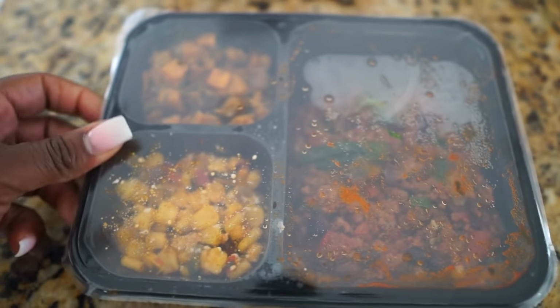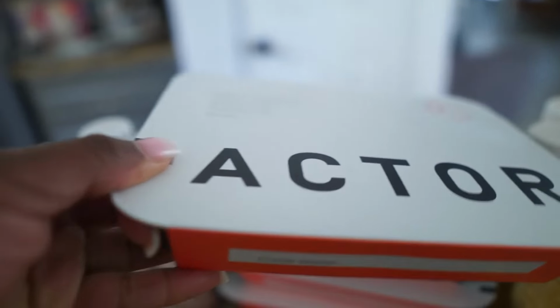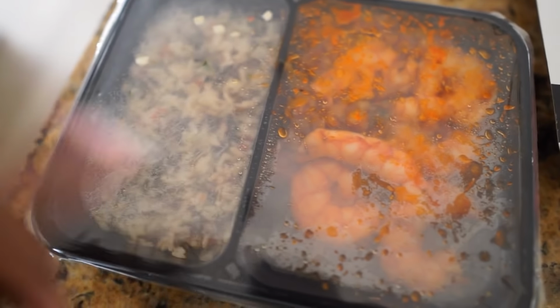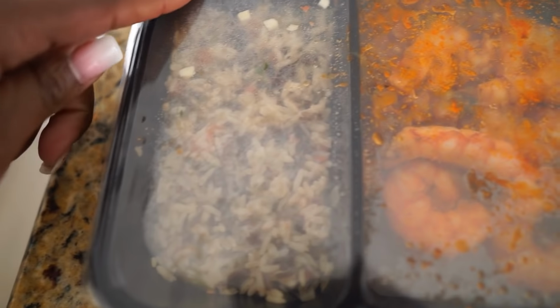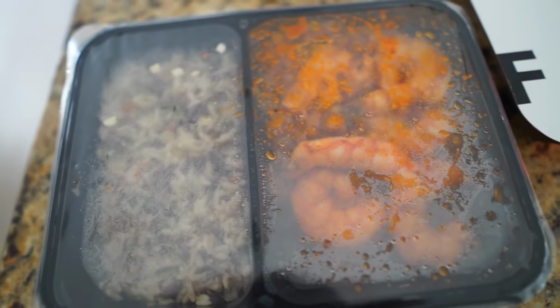Got some beef, some corn, kind of giving me a southwestern type of feel. So can't wait to taste this one. The next one I got is Creole shrimp. Oh my gosh, that sounds bomb. Y'all, this is what it's looking like inside. Oh, do you see the flavor? Do you see all of that flavor? It looks like we have some dirty rice over here. I know this one is going to be fire.